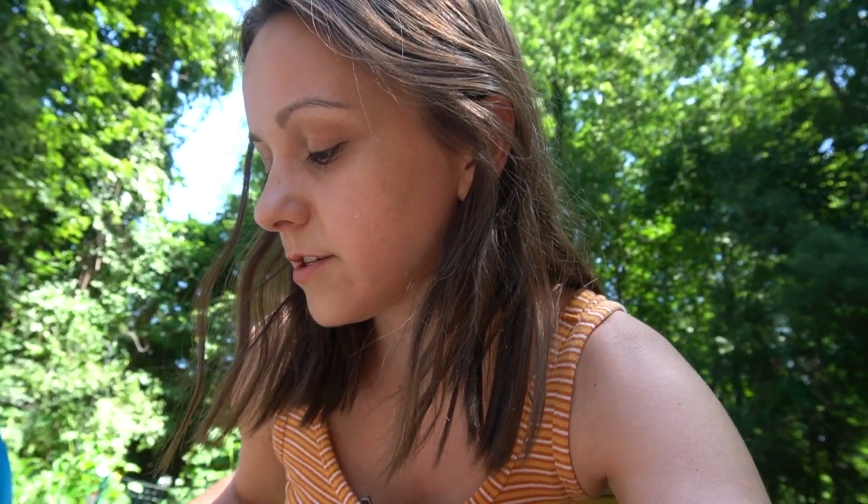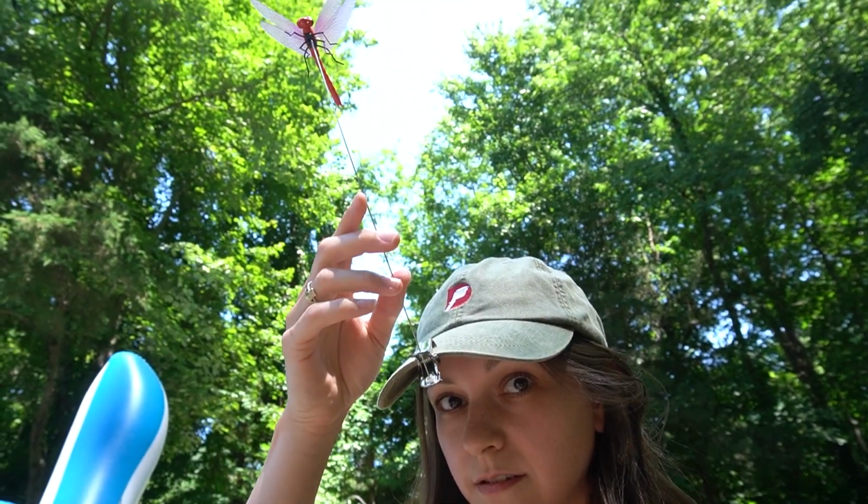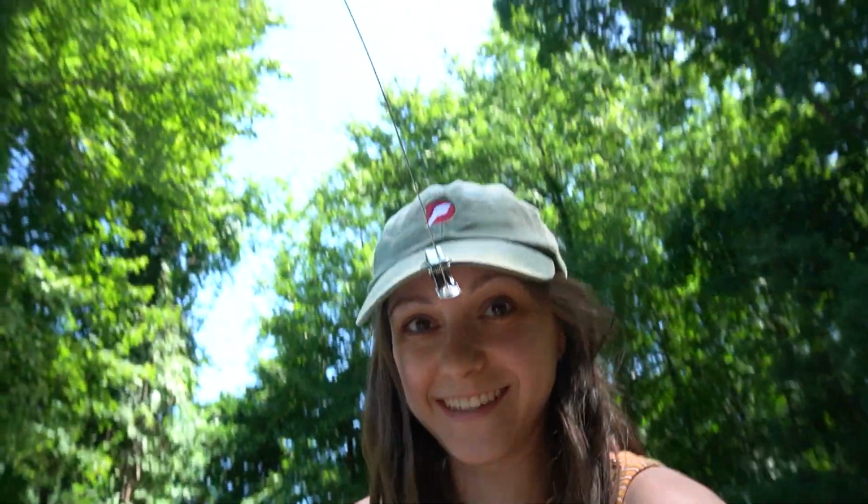The flies are circling my head in the garden, so I need to use my latest purchase. Can you see it? Oh no, there it is. So it's a little dragonfly, and it deters the flies, specifically horse flies, from messing with you.